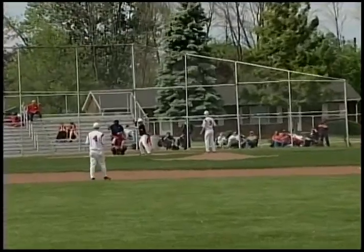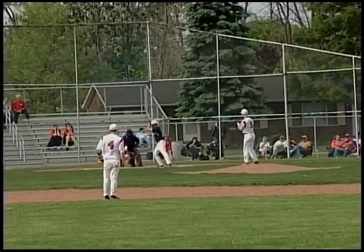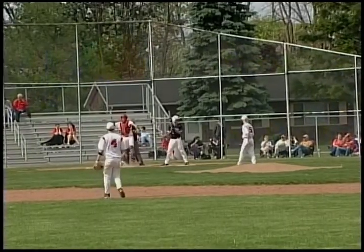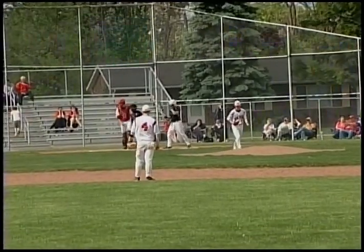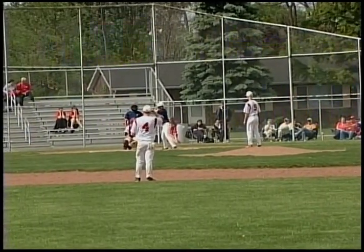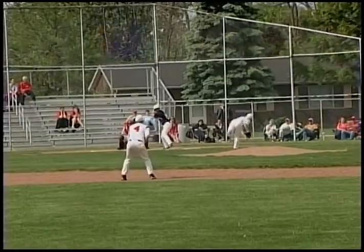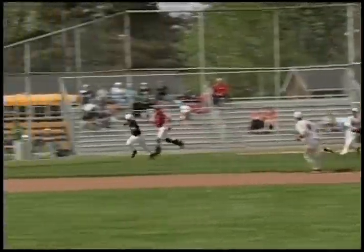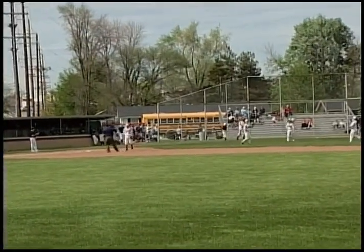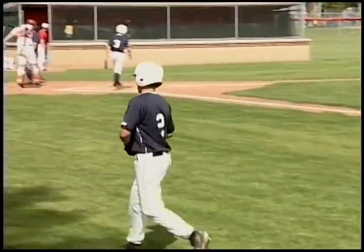Now up to the plate for the Vikings, number 2, Nate Bowen. Pitch taken for a ball. So the 1-0 pitch, that one swung at, looks like it will stay fair. Pitcher fields it cleanly over to first. 2 down. The Big Reds working quickly here on defense. Now up, number 3, Jacob Hines.